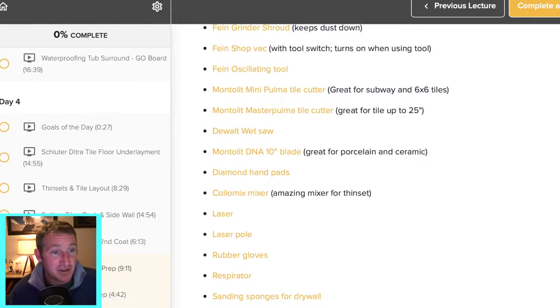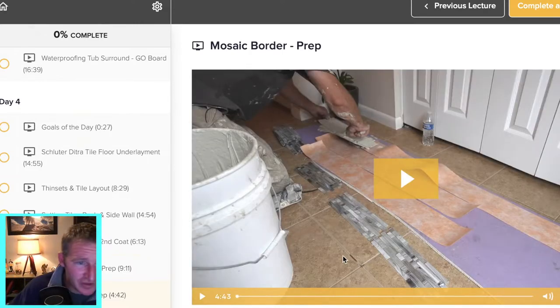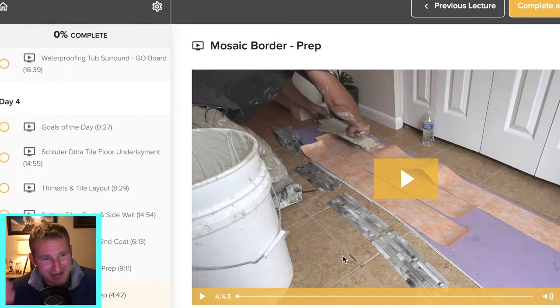So the last step of the day. This is something you can do at the beginning or at the end of the day, but I suggest it at the end because I don't want you messing around too much on this mosaic. I'd rather you get that tub surround put together and then move on to this. But in the real life scenario, after I put down the Ditra, I actually went ahead and started thin setting down these mosaics. This will save you a lot of time the next day if you embed these, especially these new mosaics.